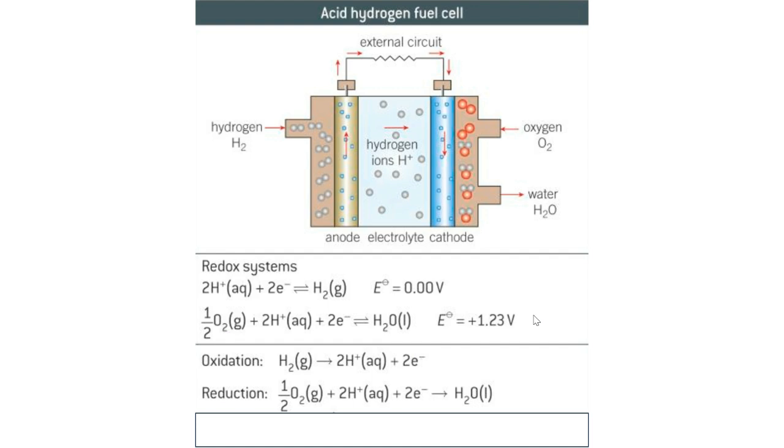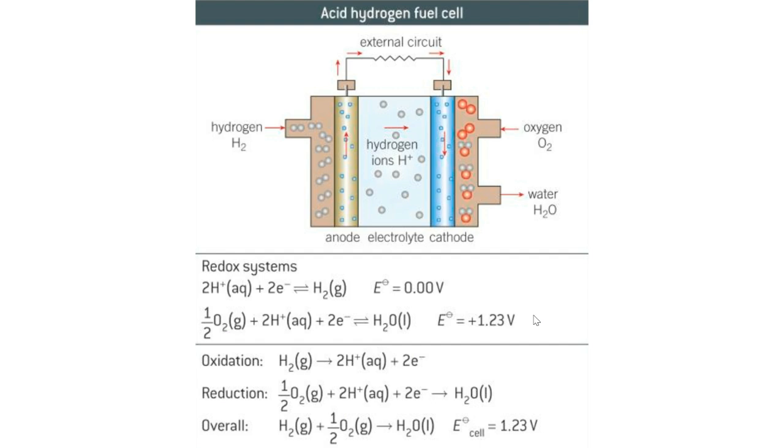Before writing down your overall equation, we need to make sure we have the same number of electrons involved on both sides. That is the case. And we end up with an overall reaction, H2 plus half O2 gas goes to H2O liquid, which is exactly the same overall reaction as for the alkali fuel cell. And again, the potential difference will be exactly the same. We're going to do the electrode potential of the positive electrode, plus 1.23, minus the electrode potential of the negative electrode, 0, which is plus 1.23 volts. Molto facile.